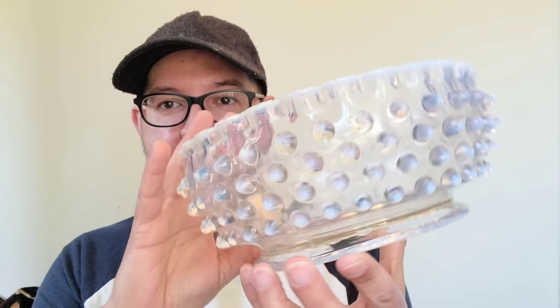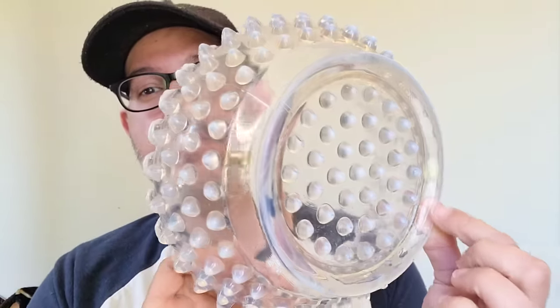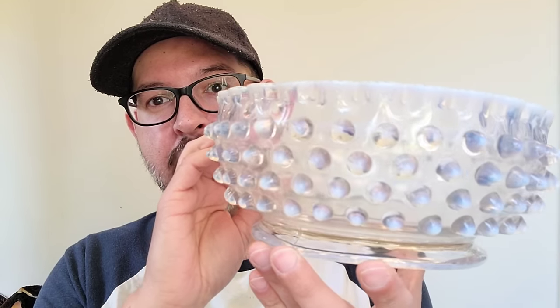Okay, another beautiful piece of glass, but this one is in fact antique. It is in our French opalescent. Now, a lot of people would see this and immediately think Fenton, I would be included in that group. However, this one is actually from Hobbs Glass. It is an older glass manufacturer.